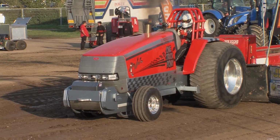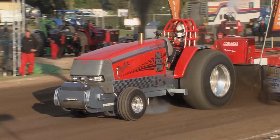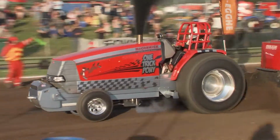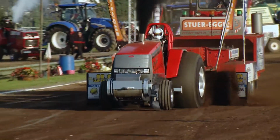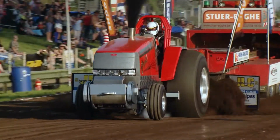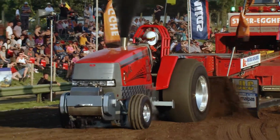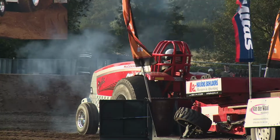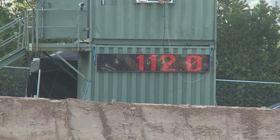Next up is the one-trick pony of Rob Uphill. McCormick-based machine and more than capable of taking the win here today at Great Eccleston. This is a brilliant run from Rob. He's absolutely flying, getting close to Ted's distance of 113, dragging out every last centimetre there. Oh, but it's not enough. 112 metres for Rob. So that's good enough for second at the moment, with one more tractor left to pull.